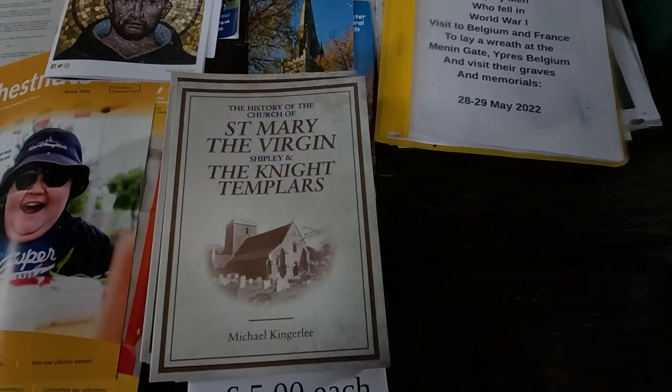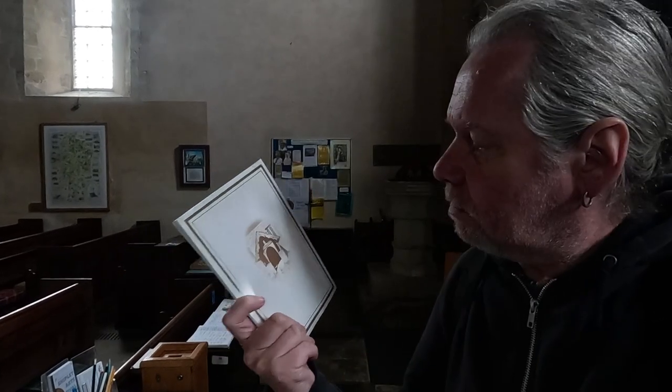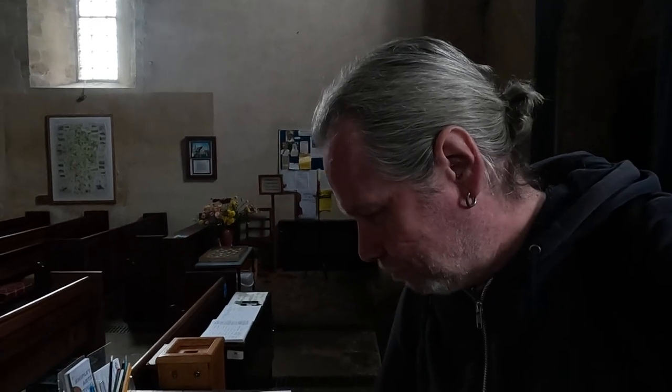So if the porch is round there, that means the main entrance is blocked up. Usually you go into a church via the porch, you know. There's a very good book here for £5, The History of St Mary the Virgin Church in Shipley and the connection with the Knights Templar. Oh, I'd get that, but I haven't got £5 on me, so a bit of a shame. But there is a church guide for £1, so I might get that.